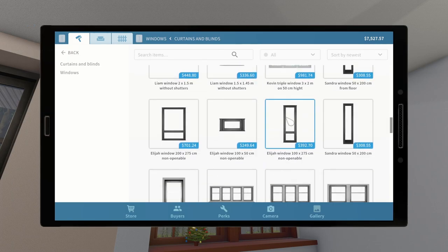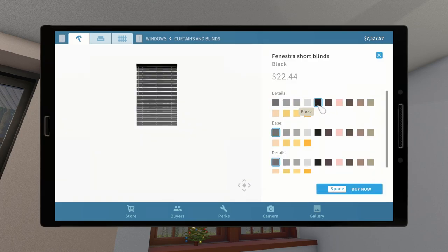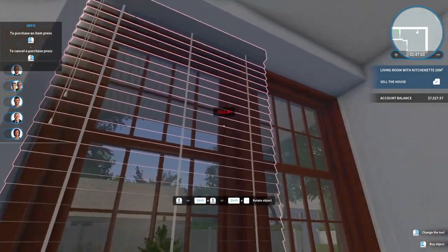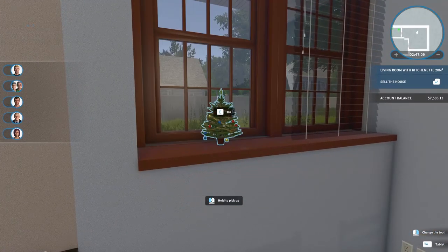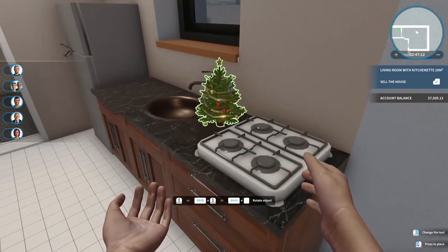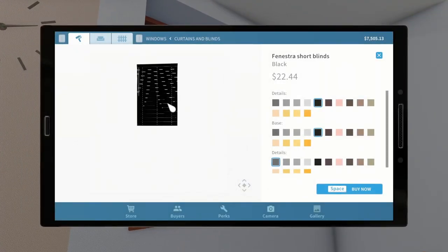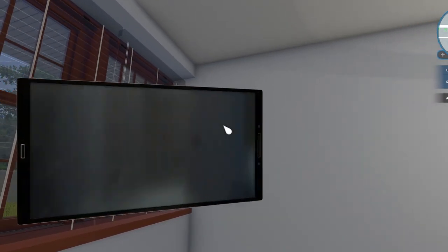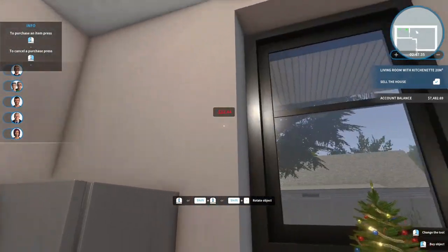Let's take a look at, I wonder if I could do blinds on both? Like just some blackout blinds. Why will it work on that one and not on this one? Oh, is it because of the tree? Okay, yeah, it was because of the tree. And I'm probably going to have to remove the tree from here too.